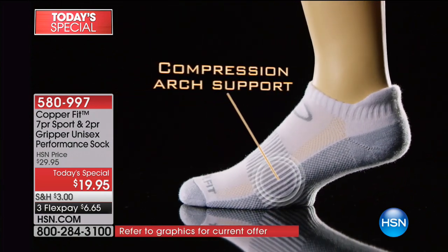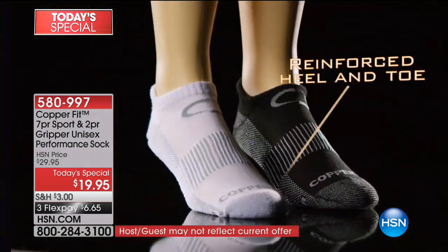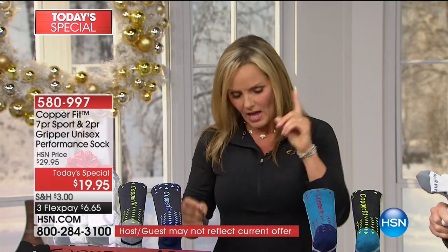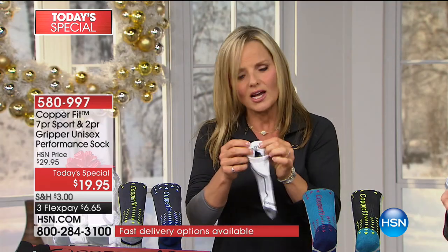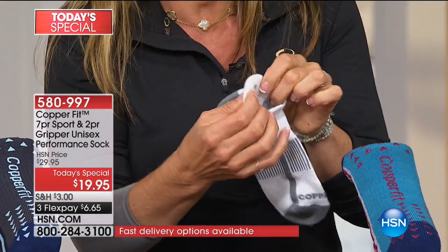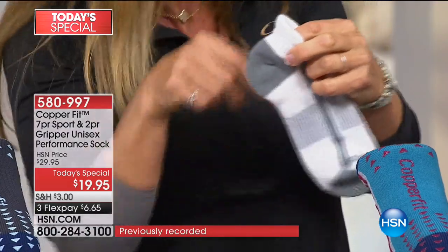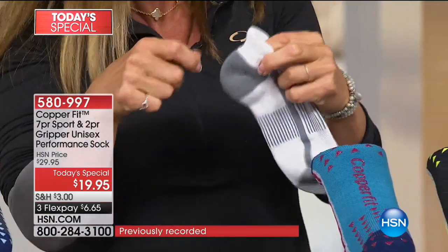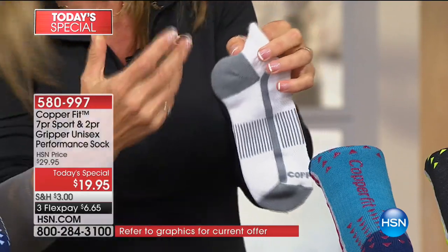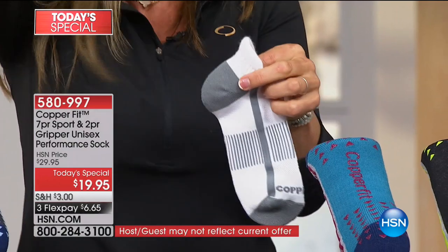But we have designed every inch of this sock to be a performance sock. It's the smartest sock you'll ever own in your life. Let me show you why. It all starts with the heel tab. We've thought of every single thing you could possibly need in a sock. It's padded here, so if you've ever lost your sock down the inside of your shoe, you have to take your shoe off. It also helps it come on and off easily. So if you have limited mobility, like my mom, you can just grab hold of the tab and pull it on.